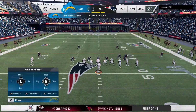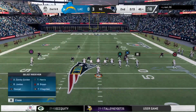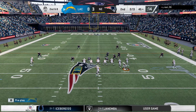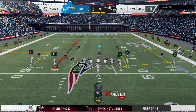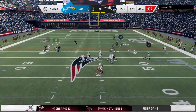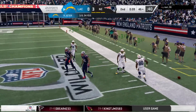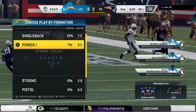So 2nd and 8 here after the pass play for 2 yards on 1st down. Here's 2nd and 8. That'll be incomplete with 9 seconds now showing on the clock.